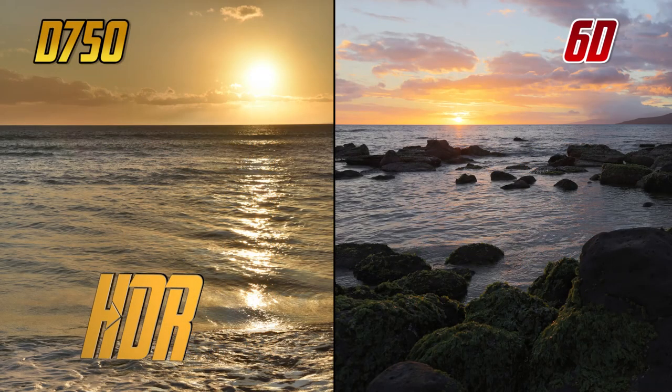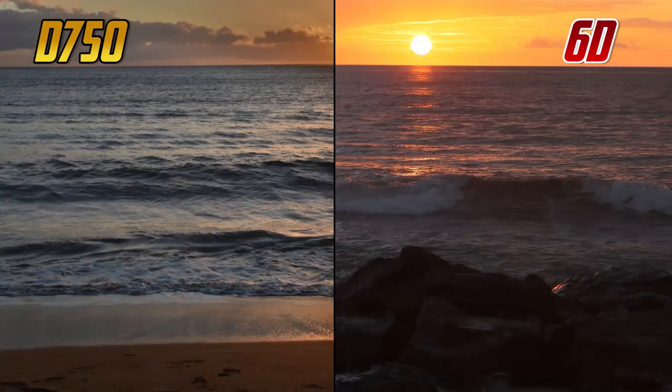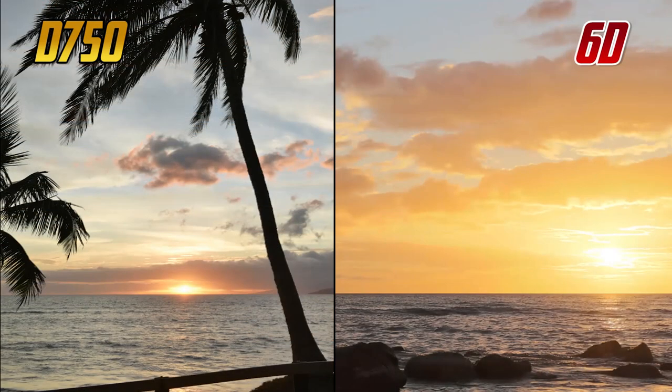Both cameras come with a built-in HDR feature, which is great when you're pressed for time and you want to get that quick landscape type shot. I like the speed coming out of the D750. It's very fast, 1 or 2 seconds. The Canon 6D takes about 6 or 7 seconds. I like the colors more in the Canon 6D, but a lot of this is going to come down to your personal preference when it comes to the HDR feature.